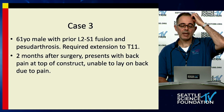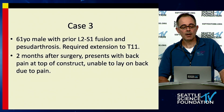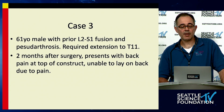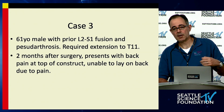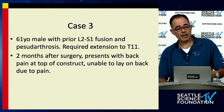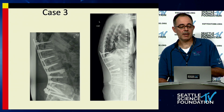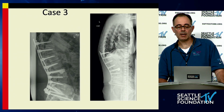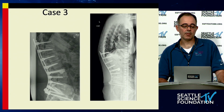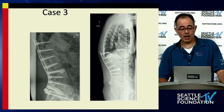So just one final case, a patient with an L2 to S1 fusion who required an extension to T11. He was one of those in that bimodal distribution that I described earlier. This was an early PJK/PJF. You can see that's his immediate post-op X-ray, but he quickly developed a lot of pain at the top of the construct with about 10 degrees of kyphosis up at the very top.